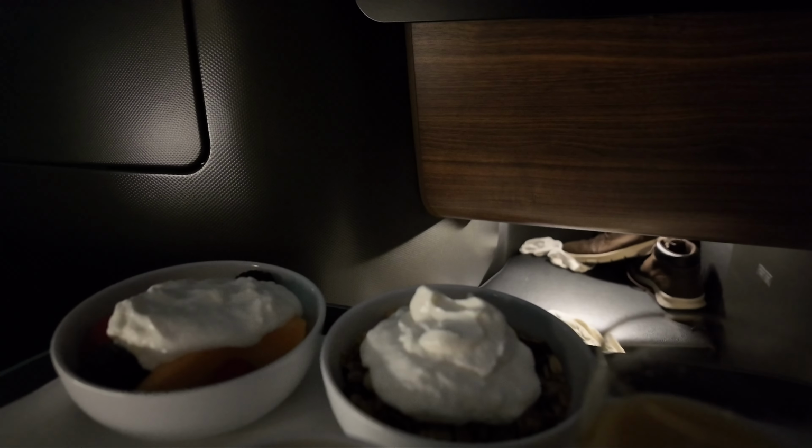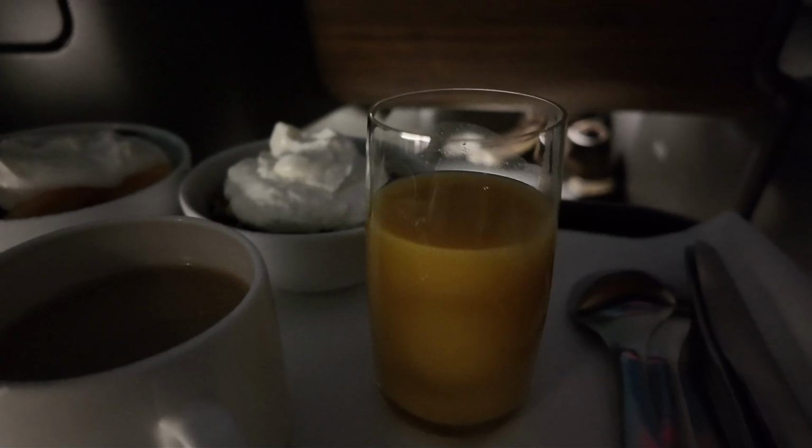Breakfast service. I went with some fruit with yogurt and the muesli with yogurt and a cup of coffee with some orange juice. I don't know if you can even see that properly, but yeah. The flight's been amazing, and I also woke up halfway through and decided to stretch my legs a little bit and go to the lounge kind of area at the front of the cabin. You might have already seen that in other videos, or part of my previous video. So it's been a great flight so far.